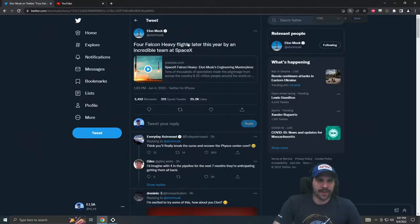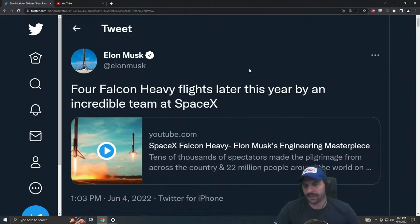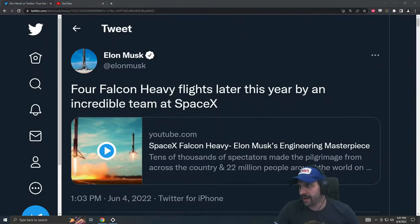So, Elon actually tweeted this a little bit. Let's flip the page a second. Elon tweeted this today. Here, check that out. 4 Falcon Heavy flights this year by an incredible team at SpaceX. SpaceX has 4 more flights on the manifest, starting with the Psyche mission. Psyche mission is the Falcon Heavy mission that's going to move a NASA payload called Psyche to the asteroid called Psyche.